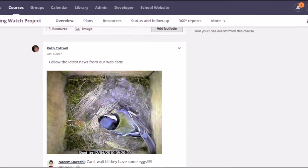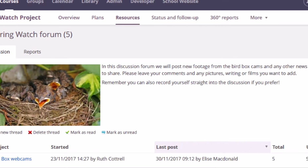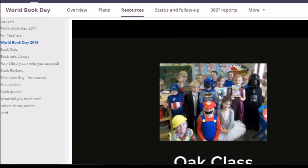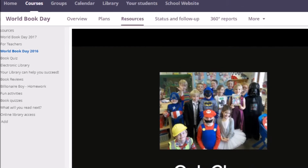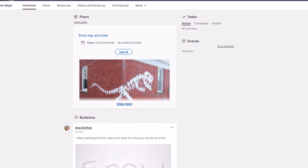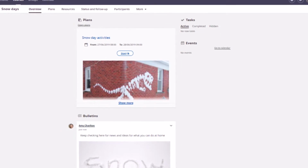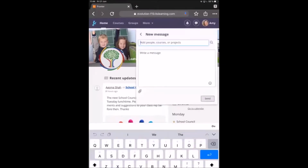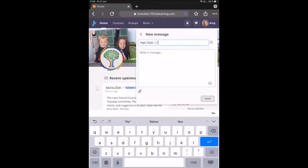The fact that everything is online and secure means that she's been able to use Fronter to run cross-school projects. And the school have also used it for School Council, World Book Day and setting up activities for snow days for the children to work on from home. Although she sees some parents at the end of the day, Fronter's messaging is great for a bit of on-the-spot praise.